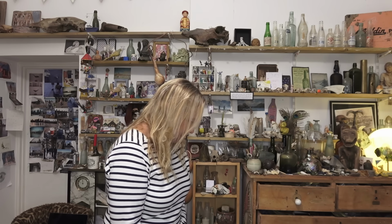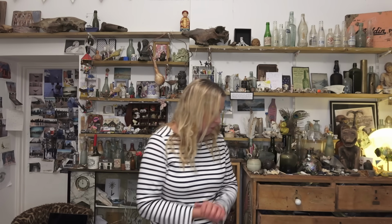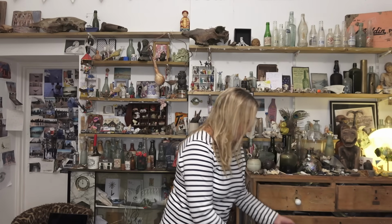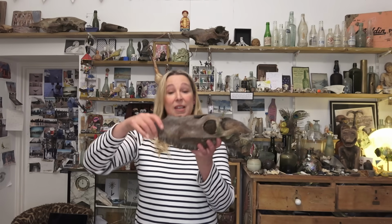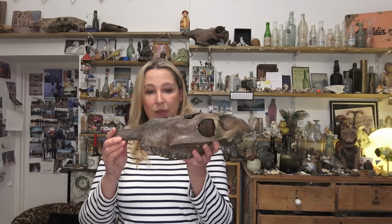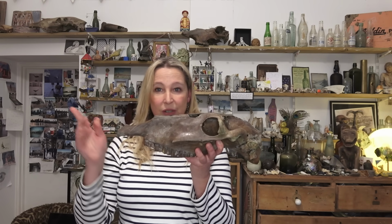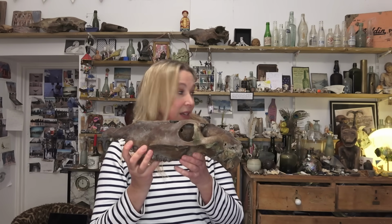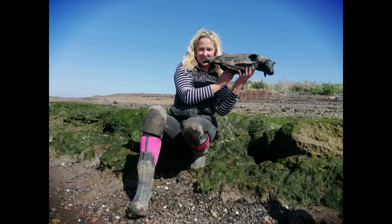What else have we got here? Well, we have now come to the largest find, which is the horse skull. And I've actually got 3 horse skulls now. This one is the smallest one. You can see one behind me on my top shelf there, I think. And I've got another one next to me on my left, which I think is a really old one, possibly even Roman, but I'm not sure about the age of this one.